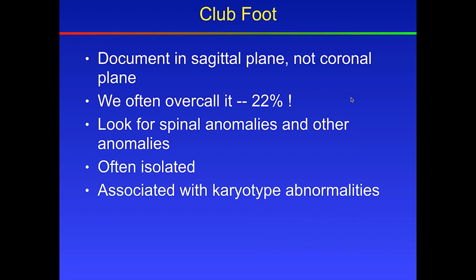Clubfoot is a common abnormality. It's supposed to be the number one congenital abnormality from the CDC. And we look for this in the sagittal plane, not the coronal plane. We found it's better, even though we can still overcall it in a large series from Boston. Whenever you find a clubfoot, you want to go and look at the spine and make sure there aren't spinal abnormalities. These are most commonly isolated, and the kids will do great.